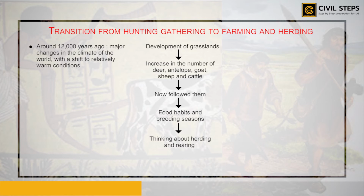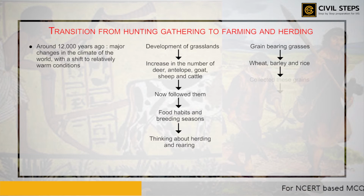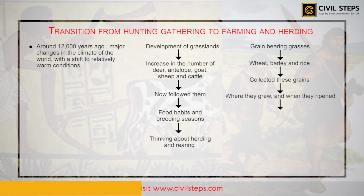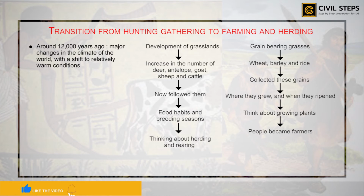Fishing also became important. This was also a time when several grain-bearing grasses, including wheat, barley, and rice, grew naturally in different parts of the subcontinent. Men, women, and children probably collected these grains as food and learned where they grew and when they ripened. This may have led them to think about growing plants on their own. In this way, people became farmers. People could also attract and then tame animals by leaving food for them near their shelters.